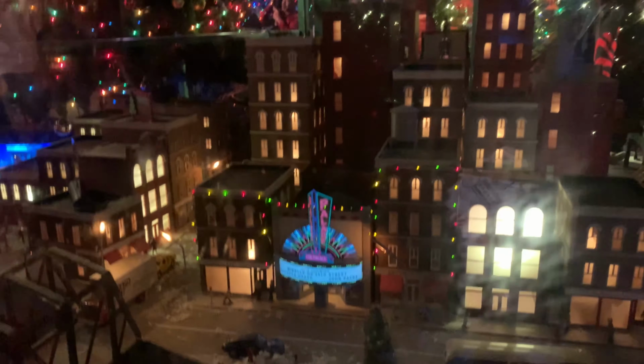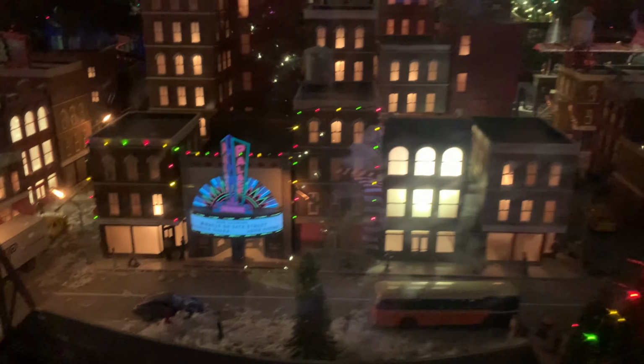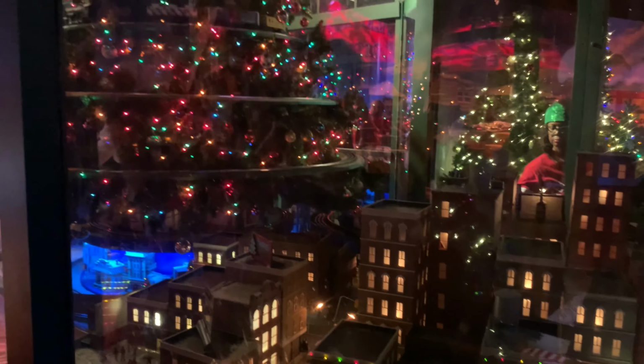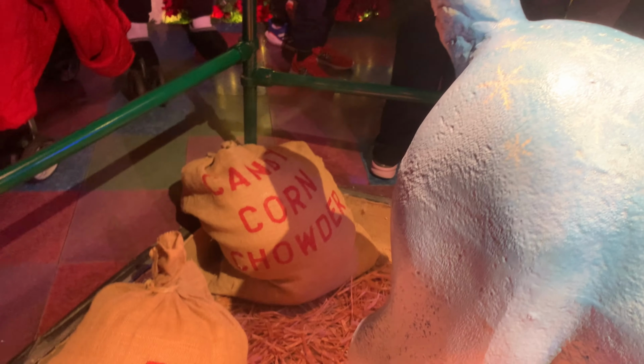and so eventually it came around to be something that you kiss under the mistletoe. Look here, Miracle on 34th Street is playing at the little theater here in this train display. It's pretty great. The train runs around this tree here, and then we've got a deer eating some candy corn on the cob, which I think is a good use for candy corn.